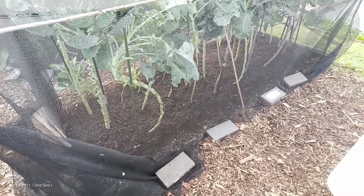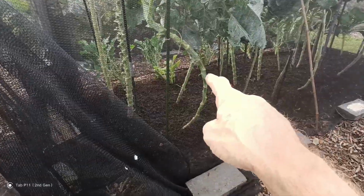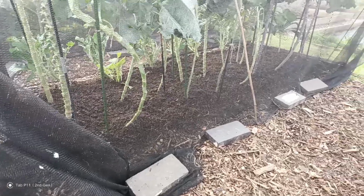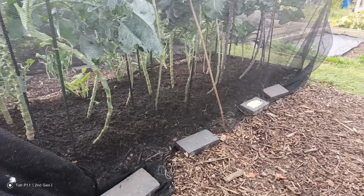So there's kale-lets in there, purple sprouting broccoli, Brussels sprouts. There's a volunteer spinach by the looks of it, and a kale over there. So yeah, that's just the first job done today.